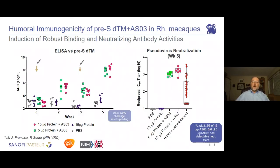So these are the data that we've done in collaboration with the VRC, and the data shown here from Bob Seder's laboratory, showing the humoral immunogenicity of this candidate, the pre-S delta TM with AS03 in rhesus macaques. And on the left, you can see the ELISA responses against the antigen, as log 10 antibody binding titers, over a course of 0 to 5 weeks. The immunizations are given, as is becoming typical for programs with this virus, at 0 and 21 days, and we have data out to 5 weeks total, so about 2 weeks post the second vaccination.